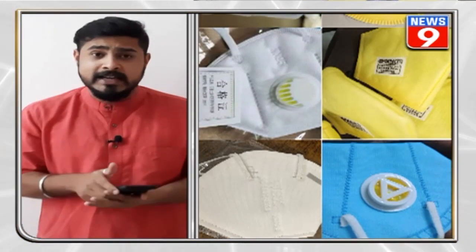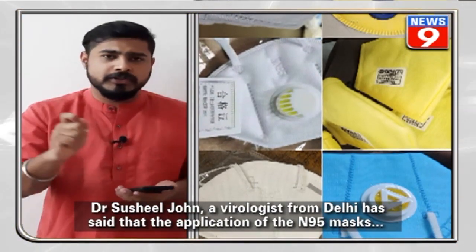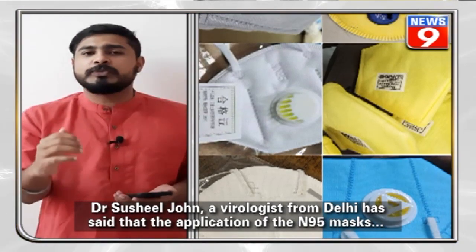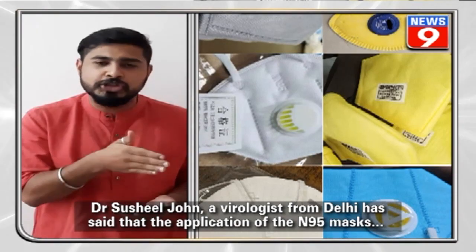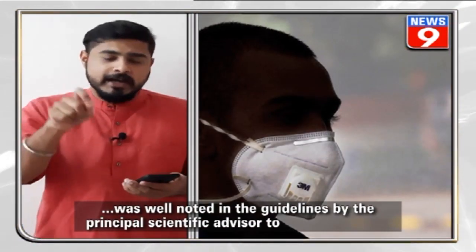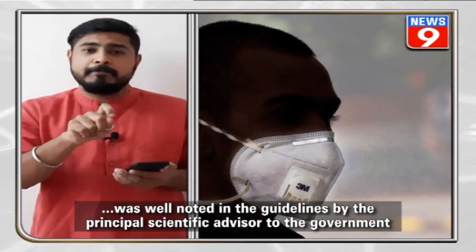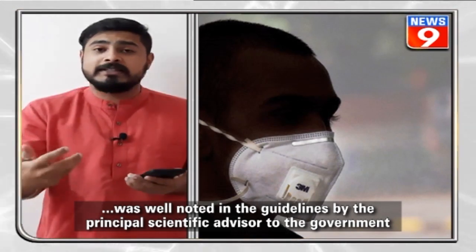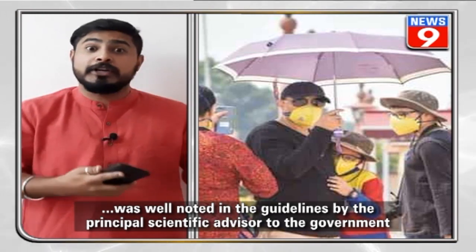So how will it help us? In fact, Dr. Sushil John, who's a virologist in Delhi, when we spoke to him, said that this is probably something already mentioned in the guidelines for the masks which people can wear, from the principal scientific advisor who has advised this to the government as well. Probably he has already said this, and this is already mentioned. So let's listen in. This is what Dr. Sushil John had to say.